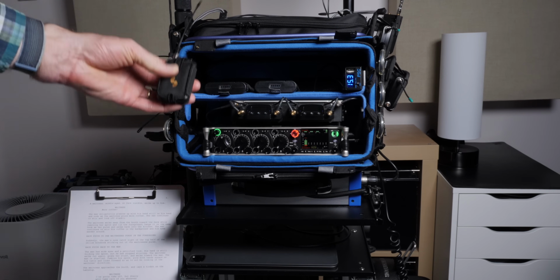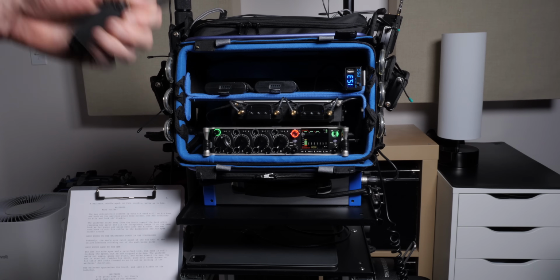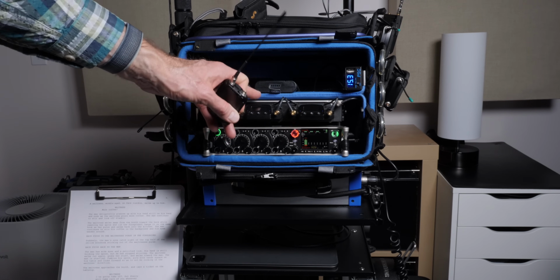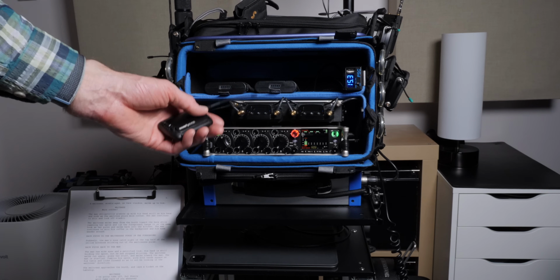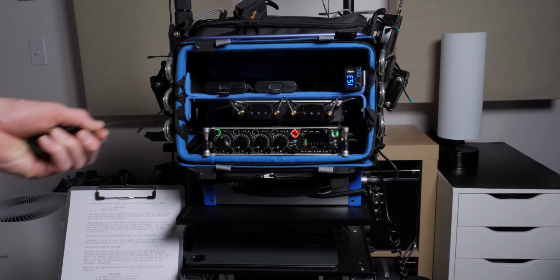Going back to the wireless system, I don't remember what I said so far or not, because I've done a couple takes here, but this is the A20 transmitter from Sound Devices. The nice thing about this system, the A20 system, these are A20 receivers. I originally bought A10 receivers, and then back in 2022, Sound Devices had a program where you could send in your A10 receivers and they would retrofit them to make them A20 receivers.